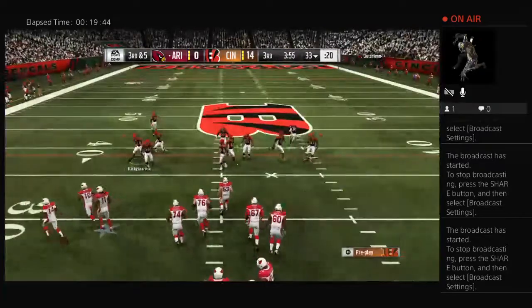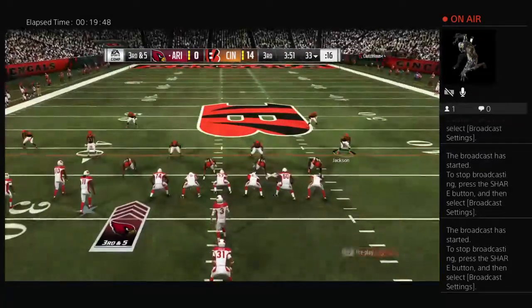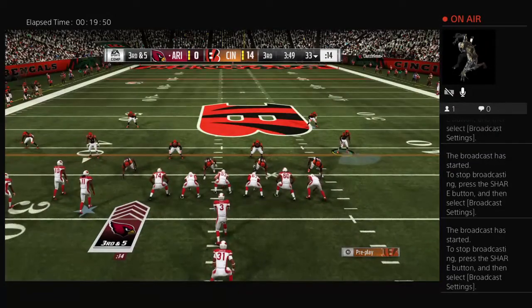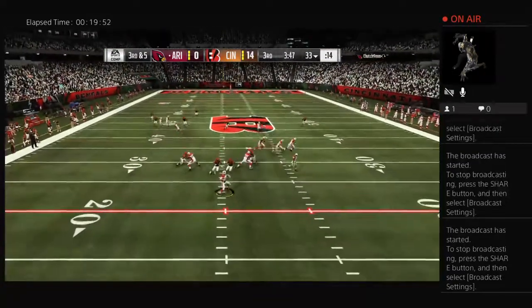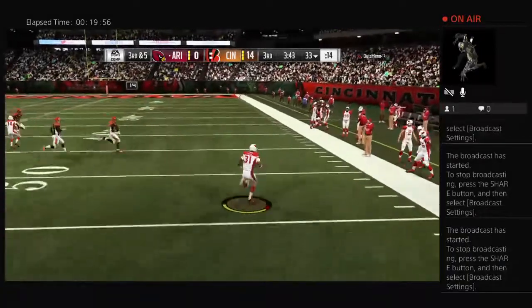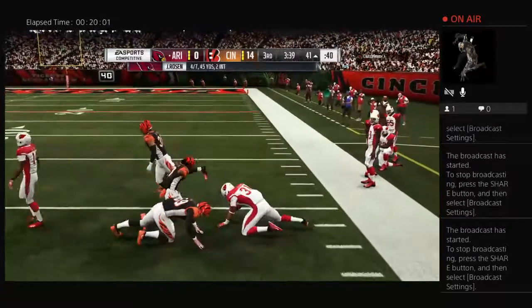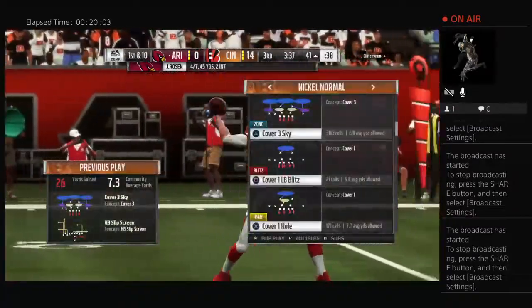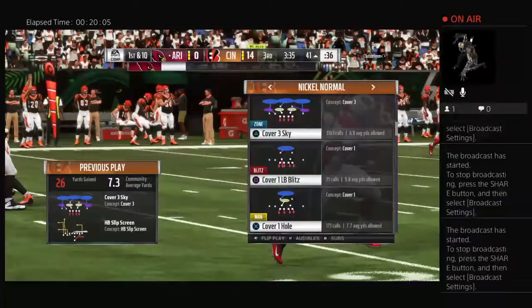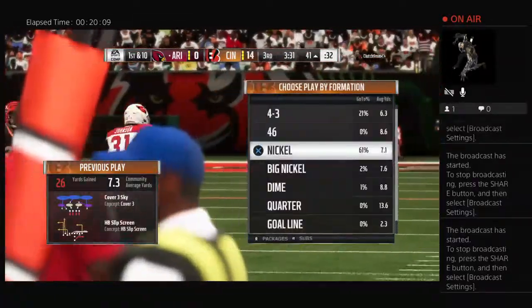This offense in desperate need of a conversion as they come up on 3rd down. Now Rosen. Screen play, Johnson. Nifty footwork at the 45. And he'll have it past midfield almost to the 40 before being taken down. A gain of 26 on the 3rd down conversion.